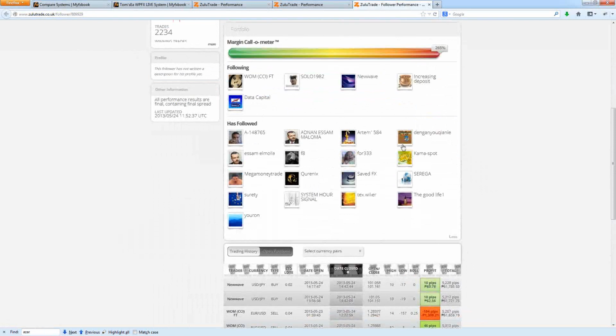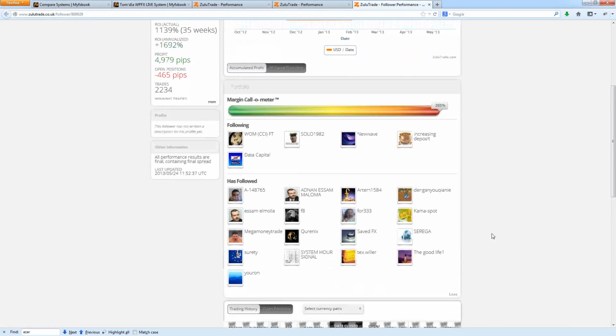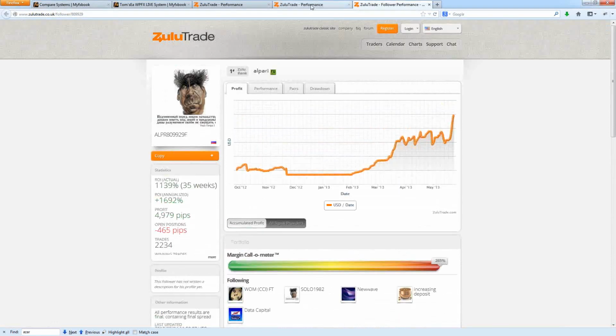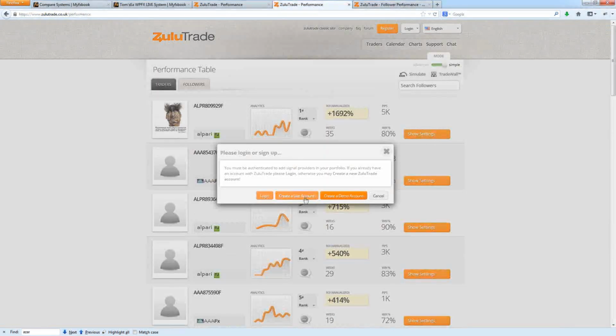So he's followed 17 different people, and he's currently following 4. And you can actually see the settings that he's using. They have like a copy traders settings back here, or show settings. So if you create your account and set that up, you can copy his settings.